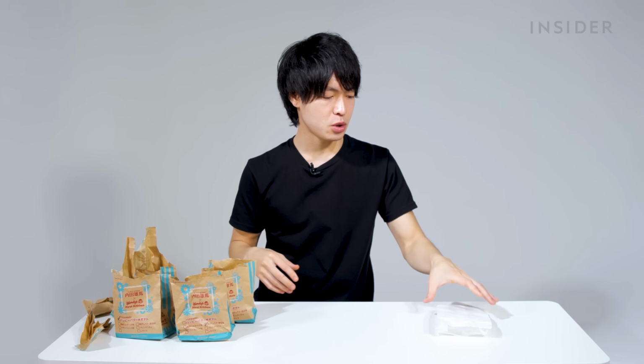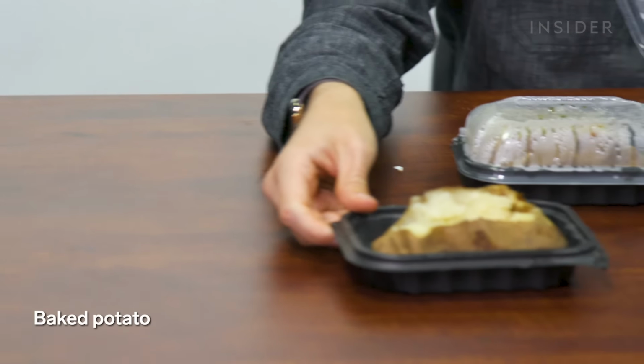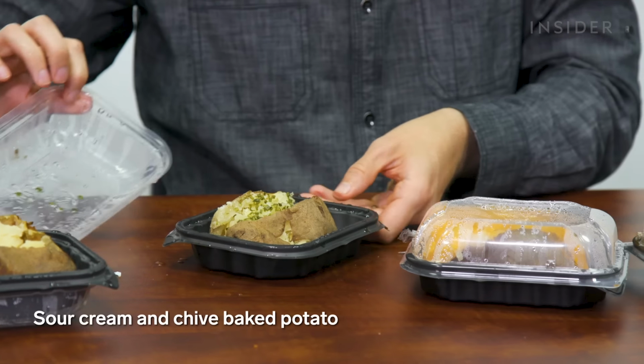This is the best fries I've ever had in my life. Now I'm gonna introduce you this spicy chicken breast. Wendy's in the US also has baked potatoes. Let's see what we got. So of course there's your regular and this one. Oh yeah, this one's got like chives and stuff in it.